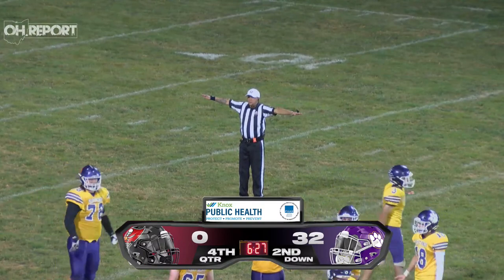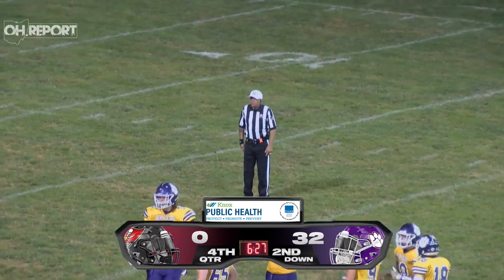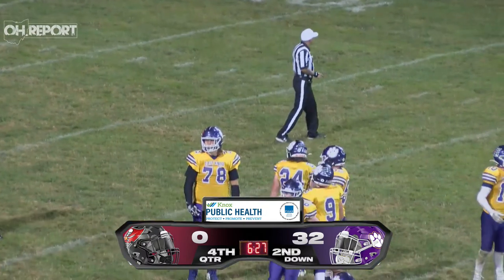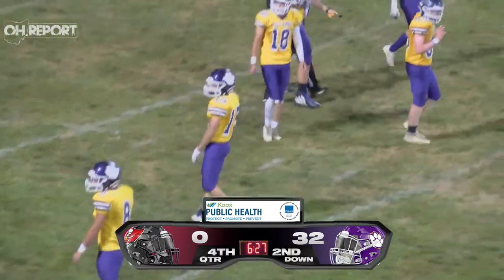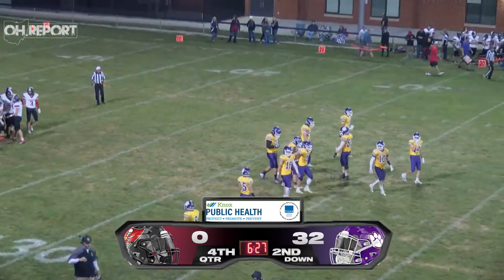Discussion between the referees into that mic. Unsportsmanlike against East Knox is the call for that flag. And so that will move the Pirates forward. Good looking out there. Another 15-yard penalty. That's the fourth tonight for the Bulldogs.